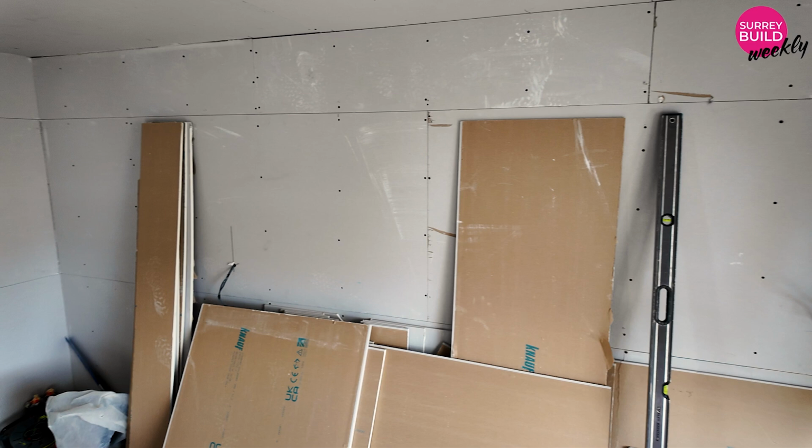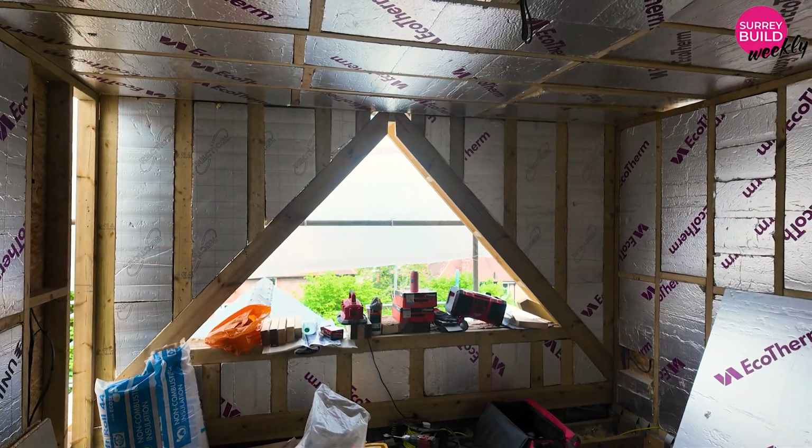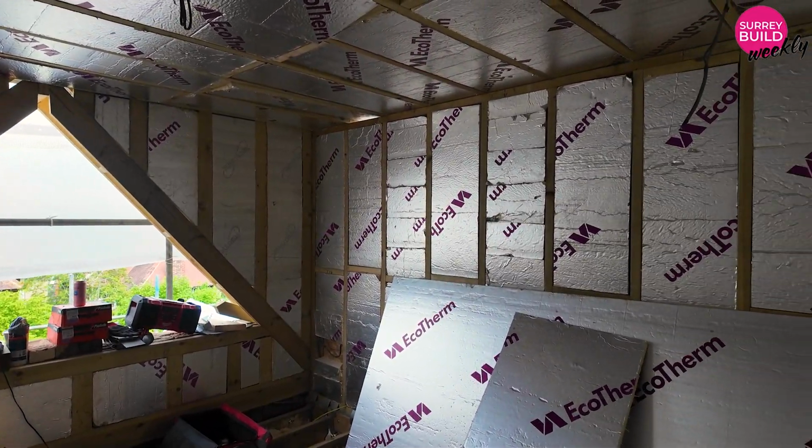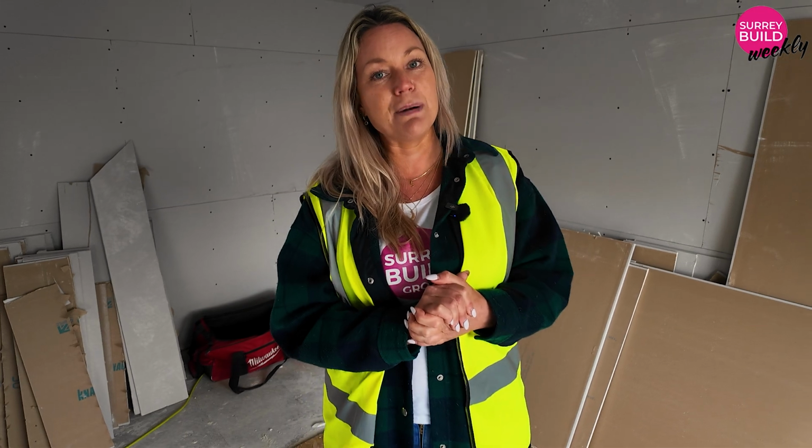And here we are up in the loft at the Mount. This week we have had the insulation. The guys are now currently doing the tacking, so the plasterboarding. It will be finished by the end of tomorrow, ready for our team of plasterers to come in and plaster.